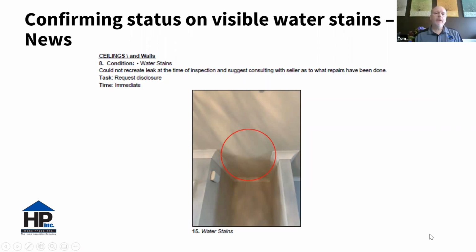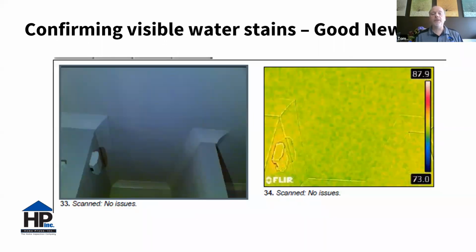Well, we carry the camera with us. So when we have a thermal imaging inspection during the course of the regular home inspection, we carry the camera with us. As soon as we see an issue like this, we document it just like we normally would in the home inspection. And then we immediately take a picture of it with the thermal imaging camera to confirm yes, no, or maybe that there is some moisture that was detected.